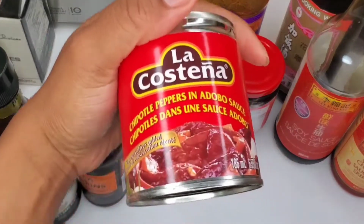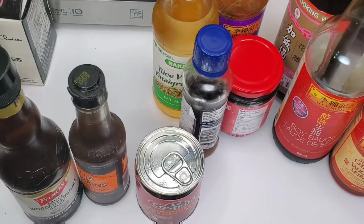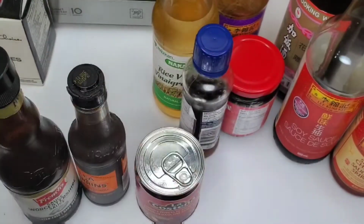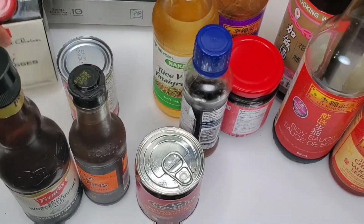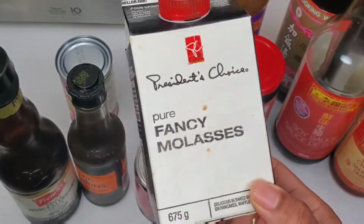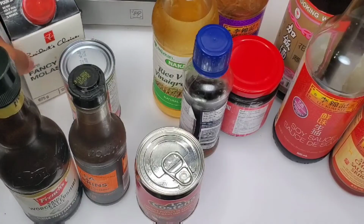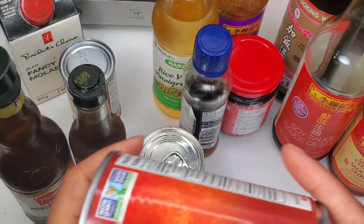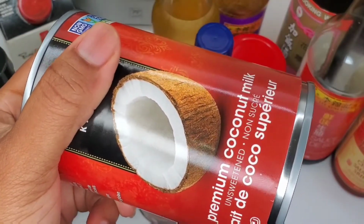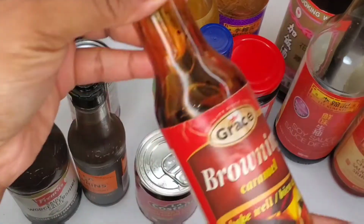I'm fine with it. And then I have the chipotle adobo sauce for Mexican cookery, tomato paste for a number of things, whether it's Italian cuisine or other stuff. And then the fancy molasses. Guys, this molasses is what I use to cook. The regular molasses is very overpowering. This is not as strong. And of course I have coconut milk. I have a bunch of other things, guys, but I'm just showing you some stuff.